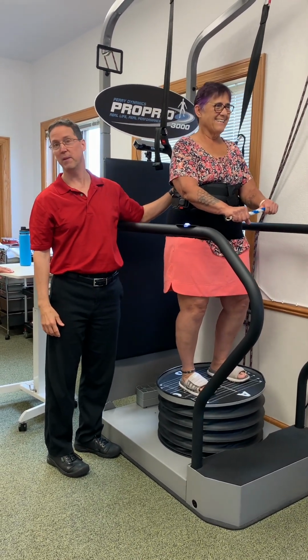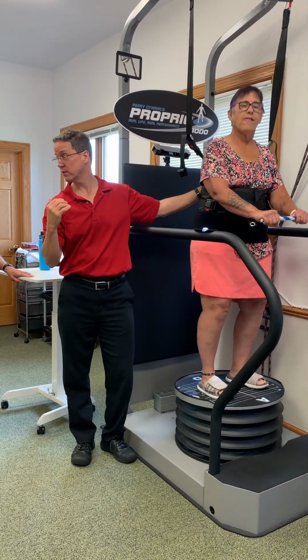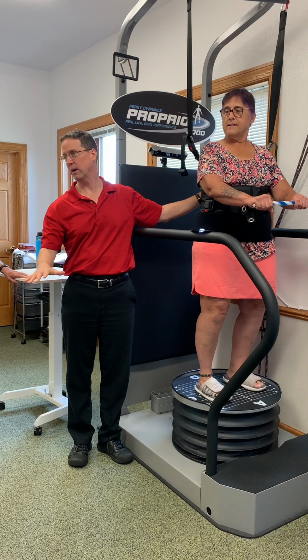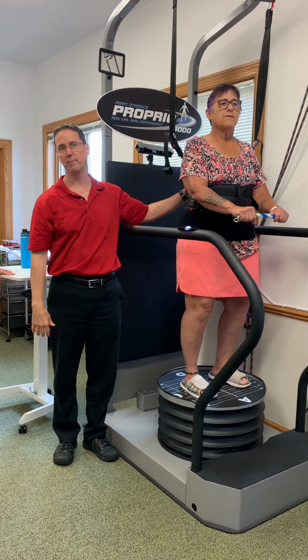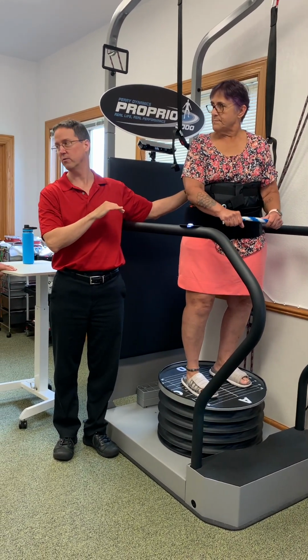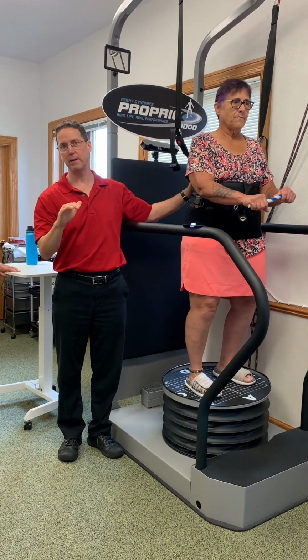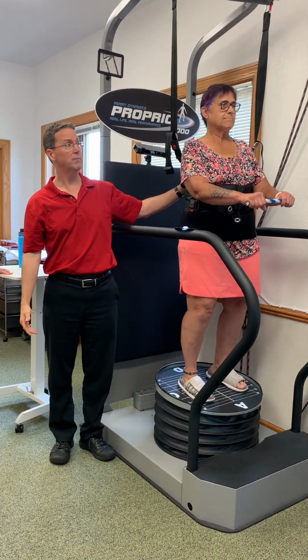She didn't mind the challenge, but if we want to train her with her eyes closed in the future, we would tame the program down a little bit to get started, so she can be successful and build that back up. And again, when people come here, this is not all we do. I don't want that implication to be there, but it's a unique thing that we have here. So we might as well talk about it.